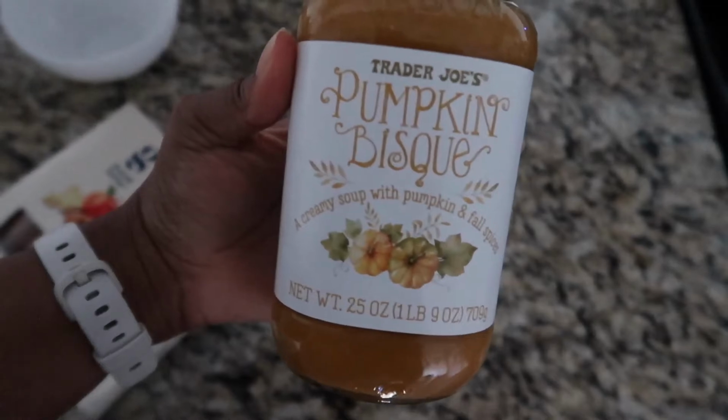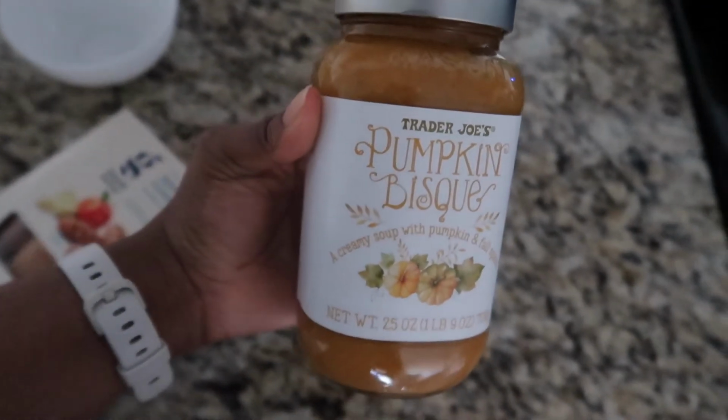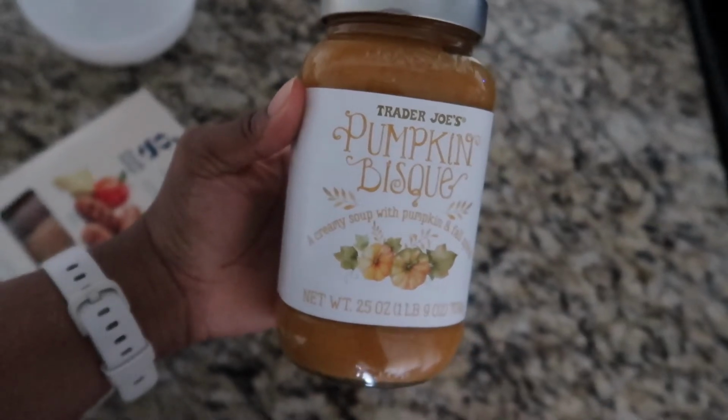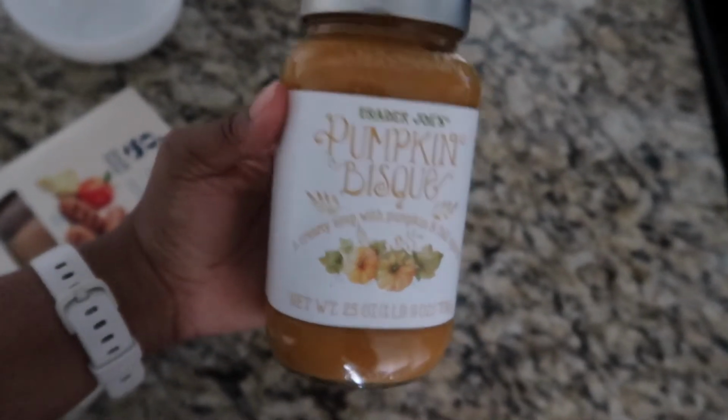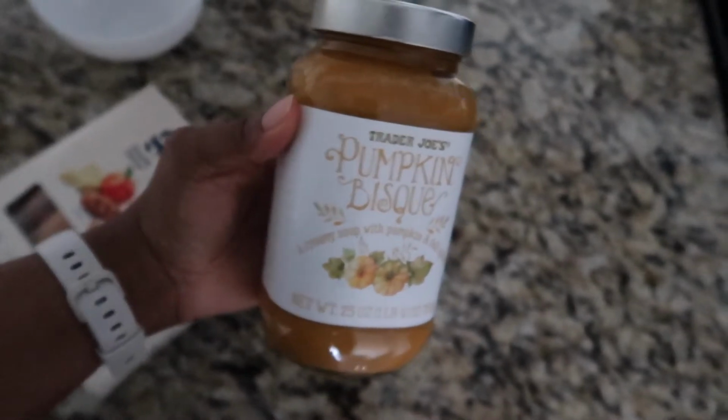It's a creamy soup with pumpkin and fall spices. This is cool because this is like one of the only, maybe the 2nd, savory pumpkin dishes. So I'm gonna warm this up and I'm gonna show you guys shortly.